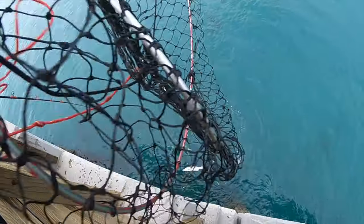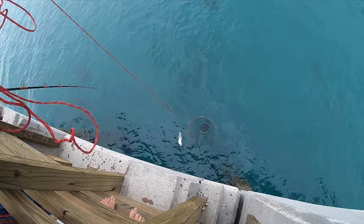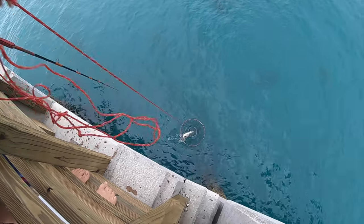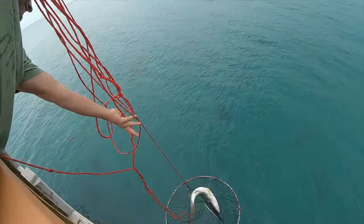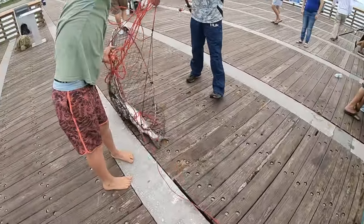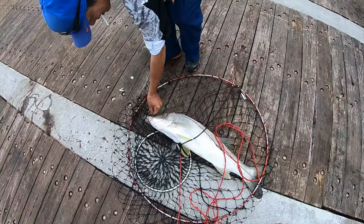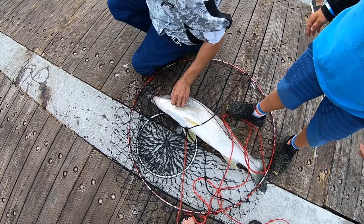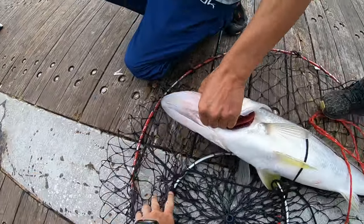Big ol' sand perch. Another one. Oh my God. Not anything in the slot. 34. Oh, net right in the face. Thank you, boy. Nice one. Oh, there's another hook right here. You saved someone else's hook out of its face. No, that's my hook. Is that your hook? Thank you. You're welcome.